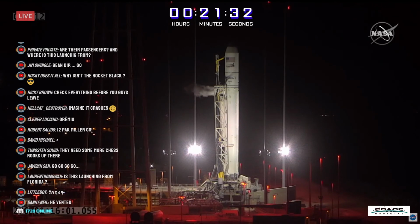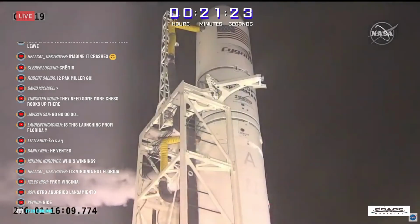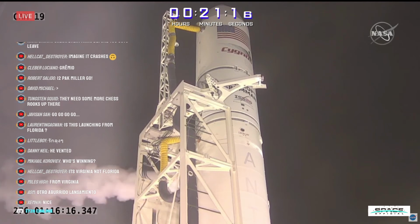The TEL is the acronym for Transporter Erector Launcher. That's basically the gantry that you see buttressed up against the side of Antares as it stands on Launch Pad 0A at the Mid-Atlantic Regional Spaceport at Wallops Island, Virginia.